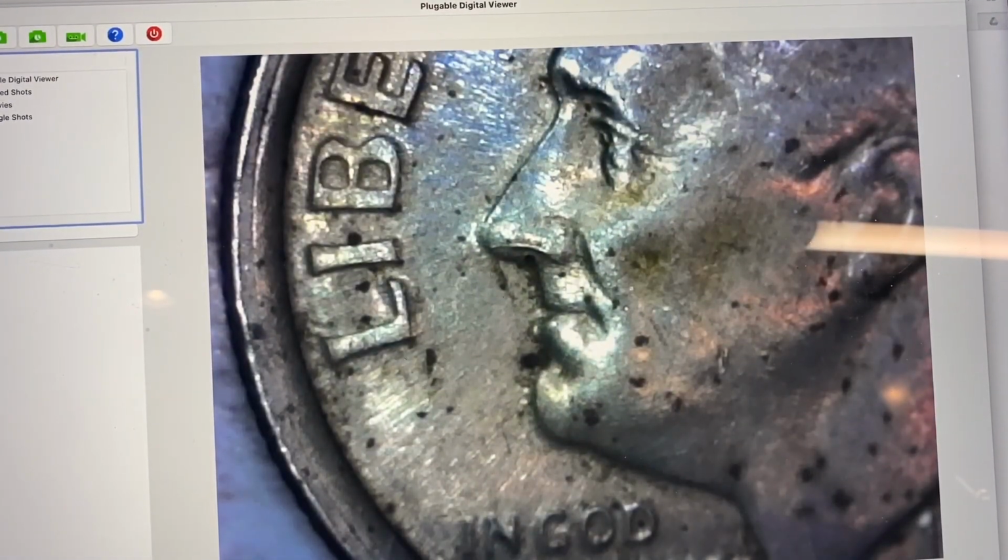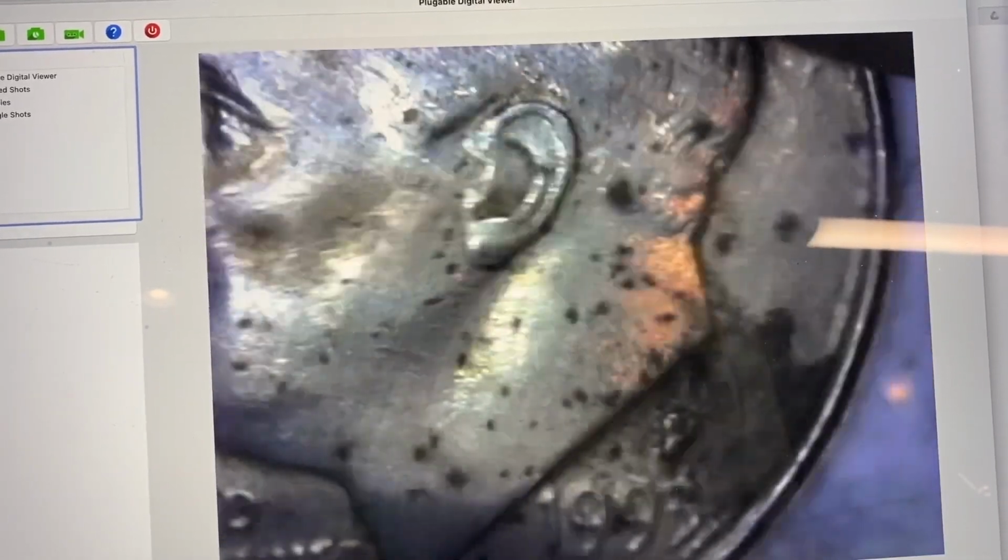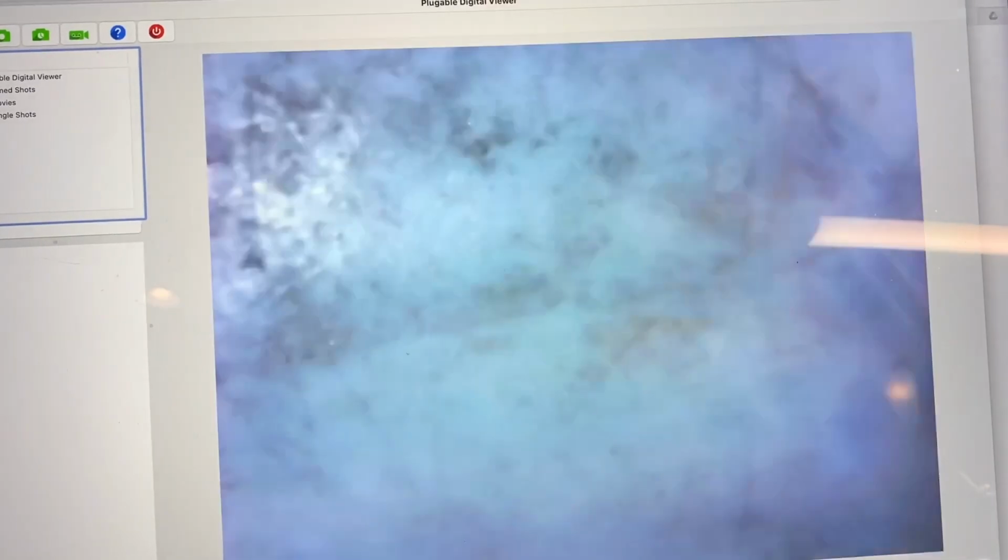Maybe I do have something worth quite a bit more than that, but I'm not thinking so based on a quick, 2-minute search of the internet. So I'm going to put this aside, and we'll keep hunting.